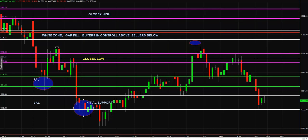I could have looked at this 1779. That would be 7 down from here. And I could have looked from 1777.51. If I took 6, it would put me 1 point behind and would still put me in the white zone as the closest area. There's a lot of things pointing to the back of this zone as being great trade location.